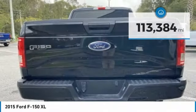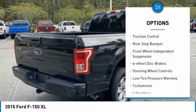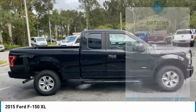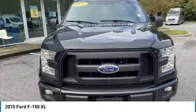Here are some of this vehicle's great options: electronic stability control, alloy wheels, brake assist, traction control, rear step bumper, front wheel independent suspension, four-wheel disc brakes, steering wheel controls, low tire pressure warning, tachometer.